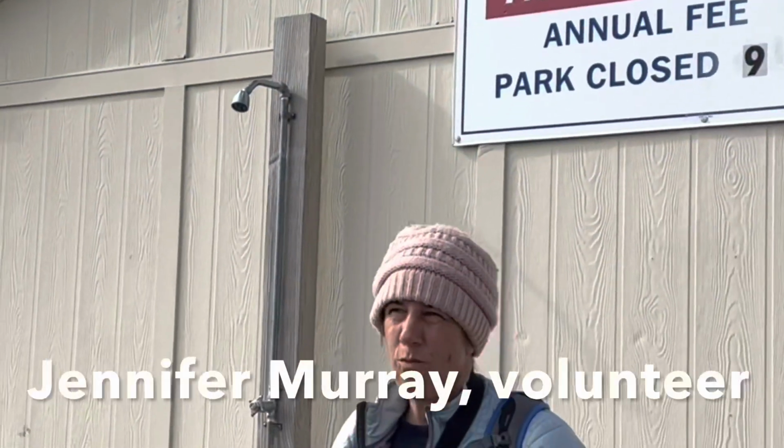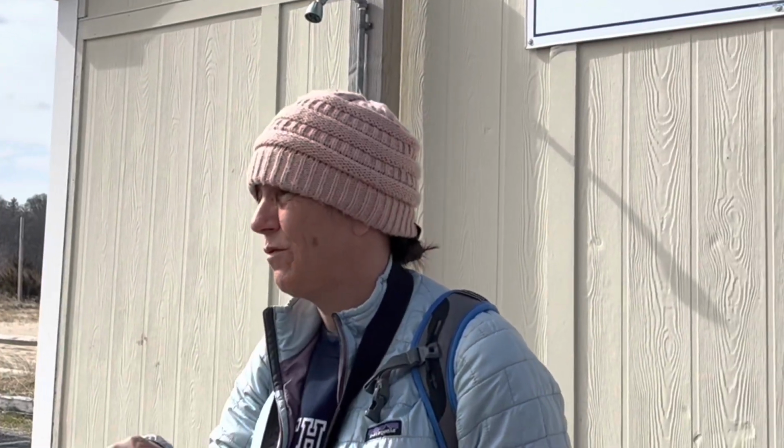We're going to be learning about why we manage the shorebird population. We're going to be actually getting a chance to observe the piping plovers. The least terns haven't arrived yet. So we'll be talking about plover biology. We'll be finishing with the beach cleanup because we really got to get the beaches cleaned before the fences go up.